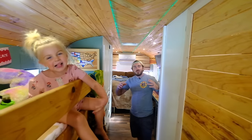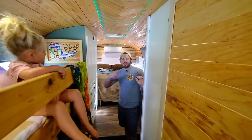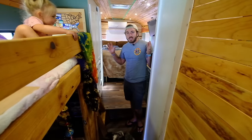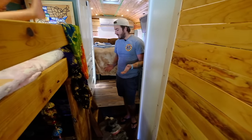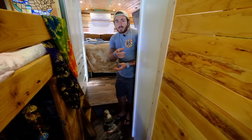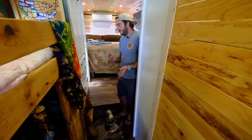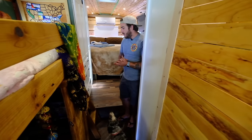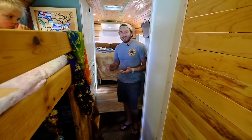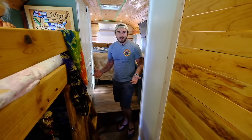So guys, welcome to our bedroom. There's pretty Shanti May. This was a challenge back here at first because we were going to have my office desk up front, but it just didn't work out. It would have made it too tight. And there's wheel wells back here, which made it really difficult to figure out how we're going to build everything.